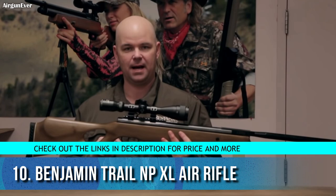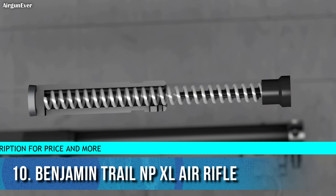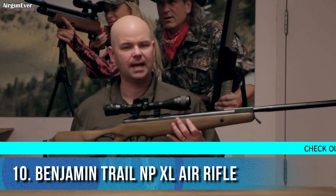These guns do have sling mounts, and they're all powered by the Nitro Piston power plant. This is a nitrogen-filled gas ram instead of a traditional coil steel spring, and it delivers 70% less noise over the shot cycle than the leading competitor's break barrel rifle. And it also has less vibration and an easier cocking stroke.